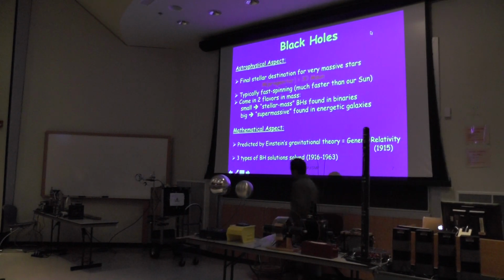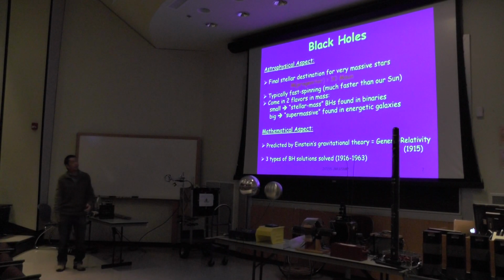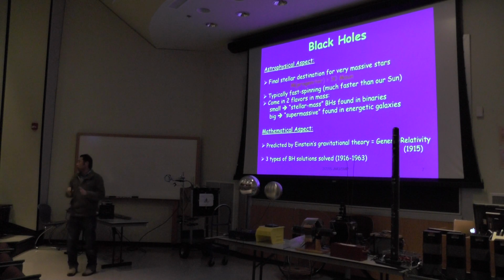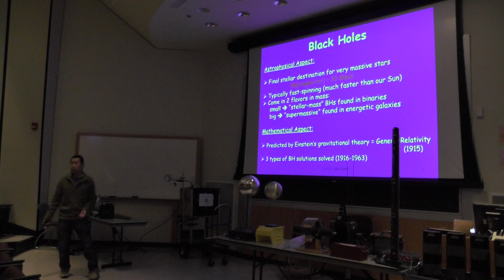And then let me go on to the main menu, so to speak, the black holes. I want to introduce black holes from two perspectives. One is in the context of astrophysics, and as I briefly mentioned earlier, black holes are the ultimate final destination of massive stars, typically weighing more than 30 times the solar mass. So of course, the sun does not belong in this category.